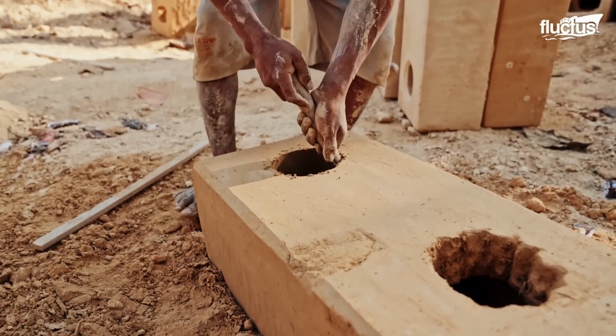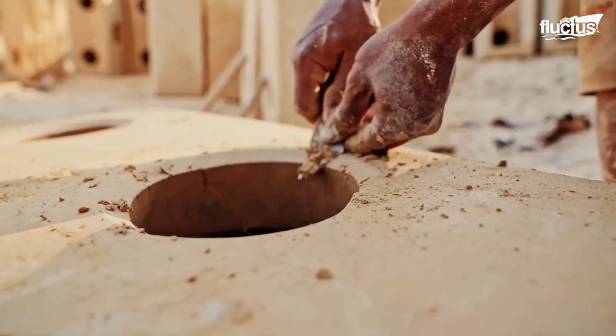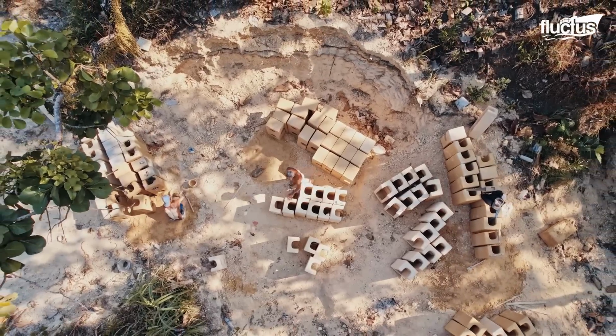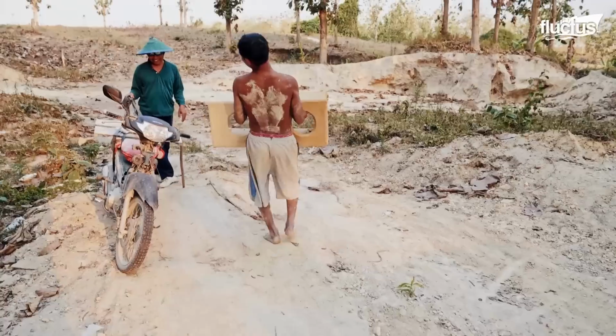Once completed, the stoves are sold in local markets or transported to rural communities, where they continue to serve as essential tools for families relying on wood or charcoal.